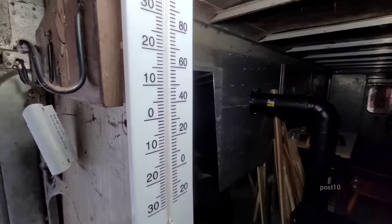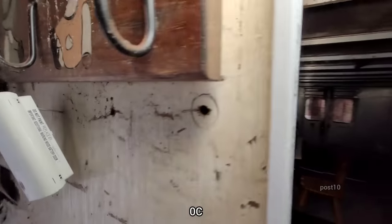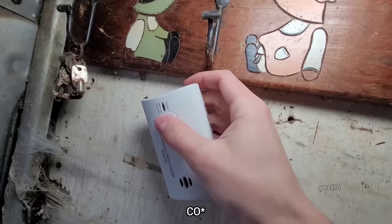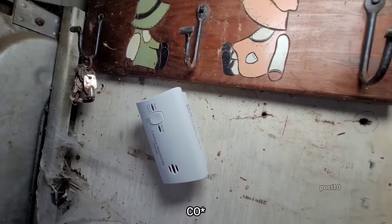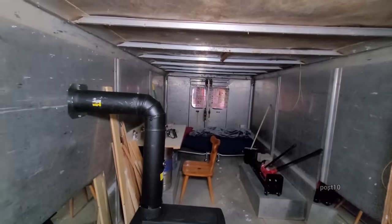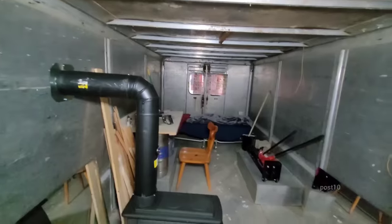And right behind me, we got the thermometer. It's around 32 degrees in here. Right here, for a precaution, I got my CO2 detector. I just bought it, got new batteries. Give that a quick test. Beep, beep, beep, beep. I had to do it one more time.